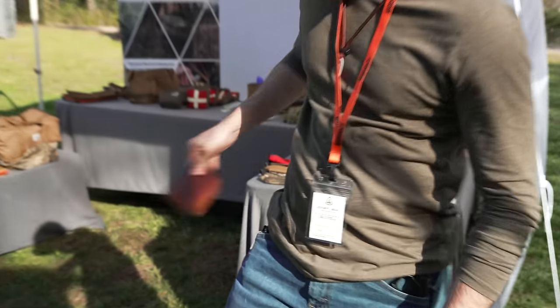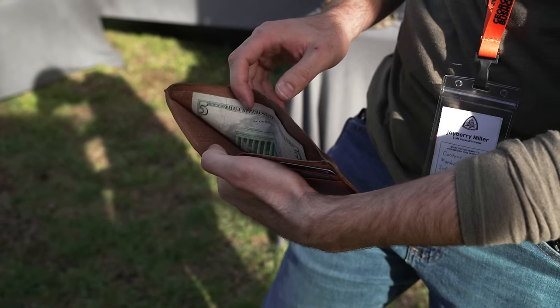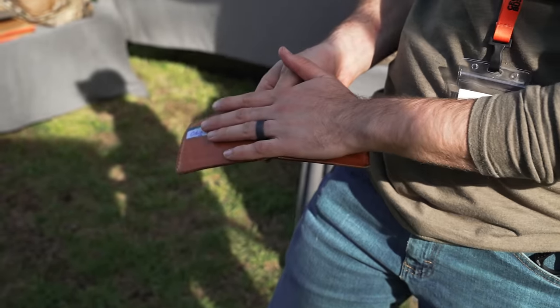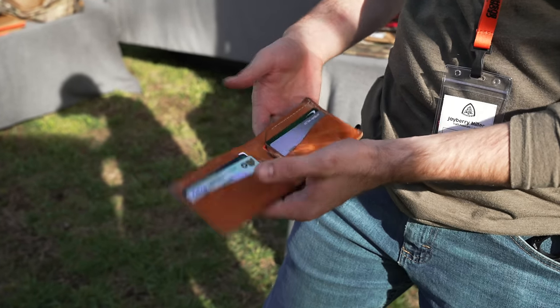Yeah. Back right, I have a... This is back when they're Bison Designs or Bison made. I think they're Azure Arthur now. Yeah. Number 6 wallet. Love this thing. Cash, cards. That's it. Very little cash.